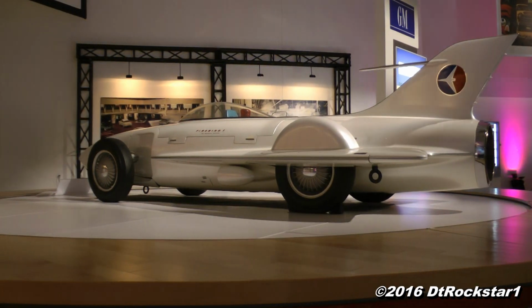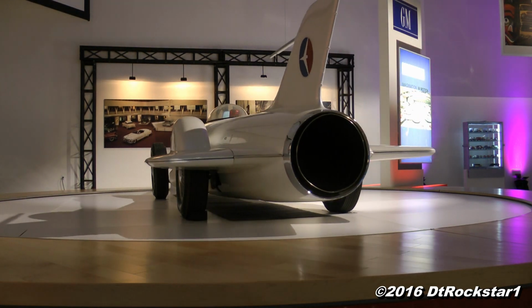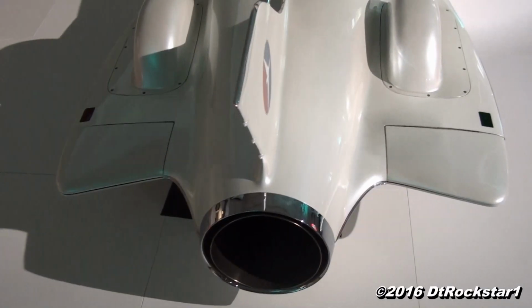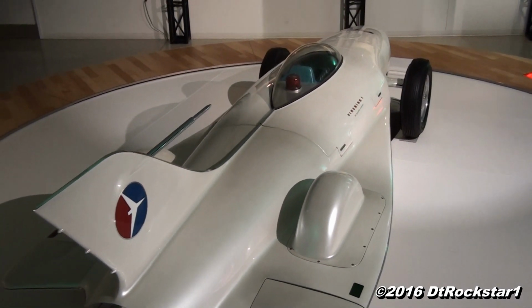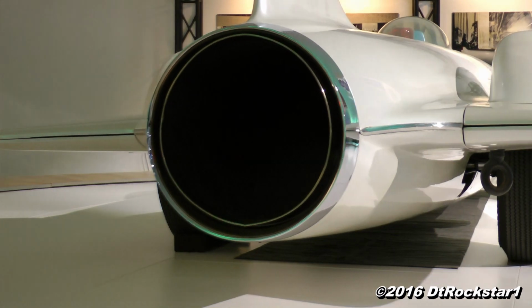It was anything but practical, as the gas turbine engine would spool up to a whopping 26,000 RPMs and expel exhaust at over 1,000 degrees Fahrenheit. Despite this, the Firebird 1 was an important step in showing that these high-tech engines could be used in cars.